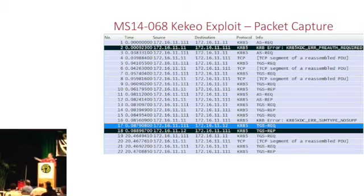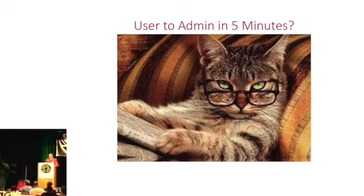And this graphic shows the Kekeo MS14-068 exploit attempting to exploit each DC in the site one by one. The first highlighted packet in black is the Kerberos error response from a patched 2008 R2 DC. The blue highlight is the AS request to an unpatched 2008 R2 DC, which responds with an AS response. As we mentioned earlier, that's where you get your TGT. So we can see that this is searching for it. It found it. It exploited it. So user to admin in 5 minutes.